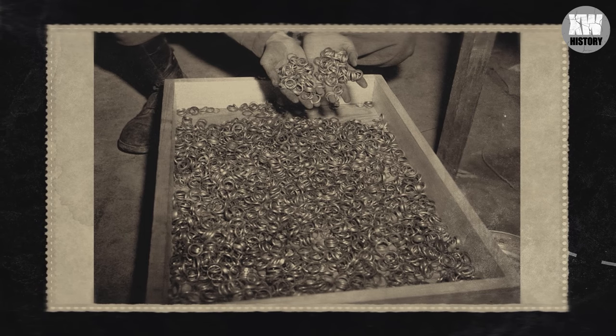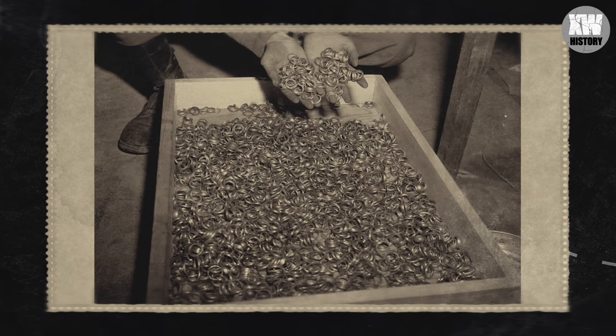Here an American soldier inspects thousands of gold wedding rings that the Germans took from Jews, May 3, 1945.